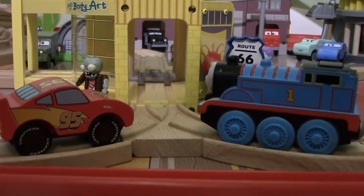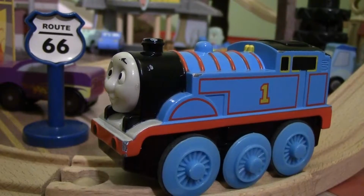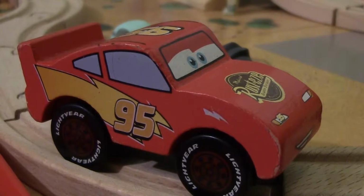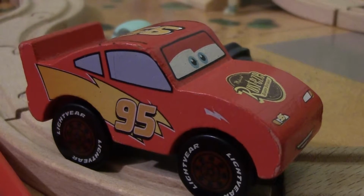This place? I'm so scared. Don't worry, Thomas. This is just how Halloween looks in Radiator Springs. But I was very scared. I'm glad to hear that, because that's the point. We love to scare visitors on Halloween.